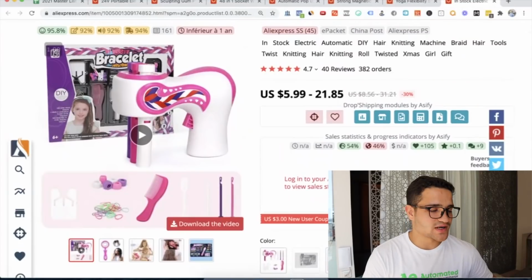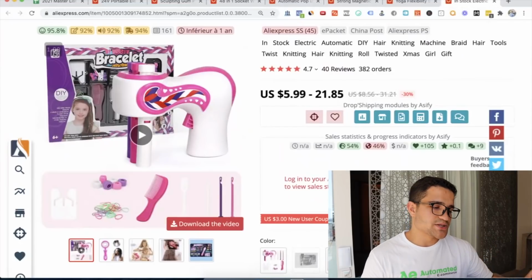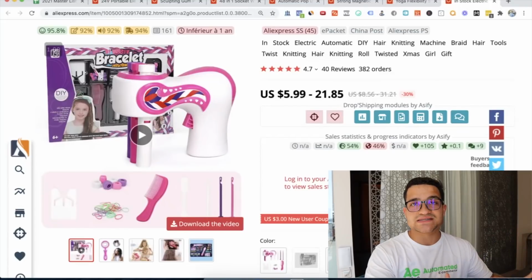All right, for the first product up, we have this automatic brace maker for little girls. It's specifically for now into Christmas that a lot of people are buying gifts and obviously buying things for Christmas and the holidays. And just a note, I am showing you the AliExpress links to these products just to present them properly and just so you know all the creatives inside of them.